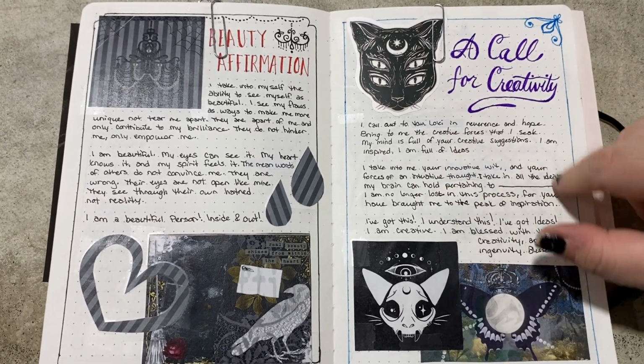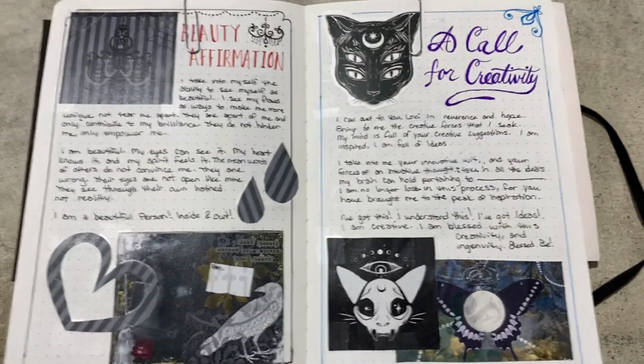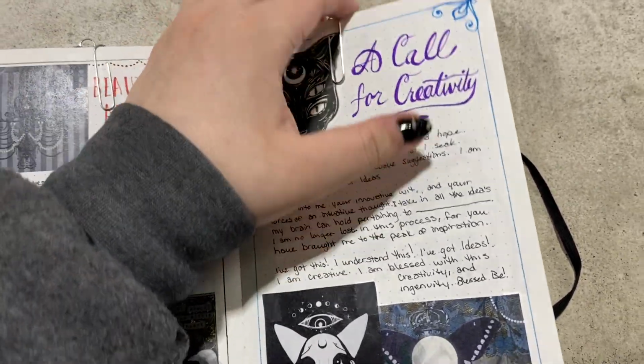This is my creativity affirmation spell. Not really a spell. I really don't have spells in this book. It's just like a call, I guess.